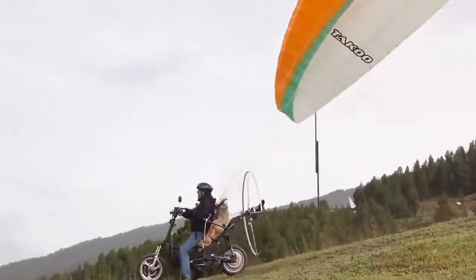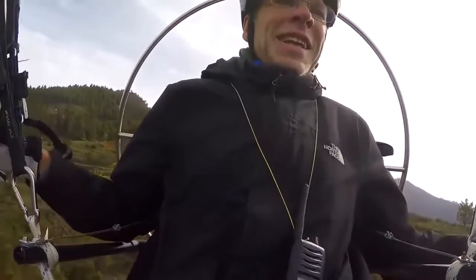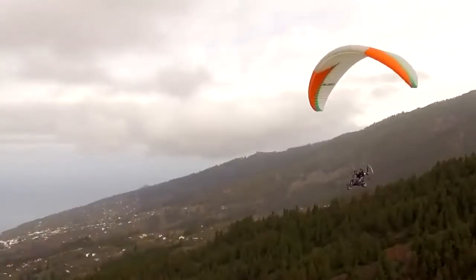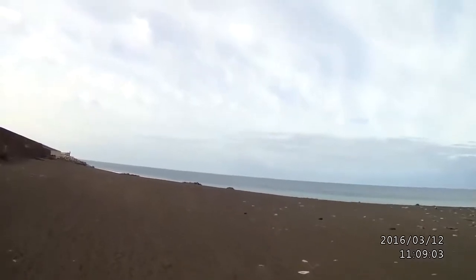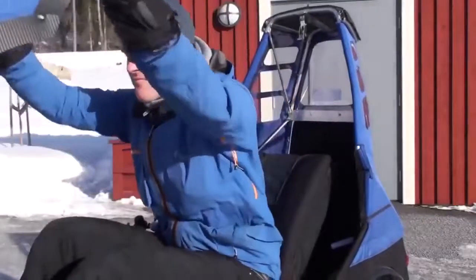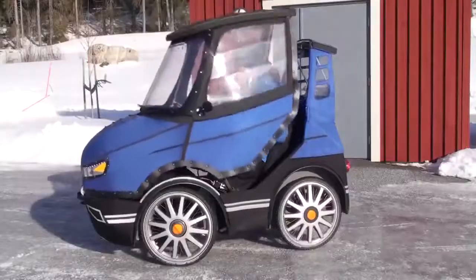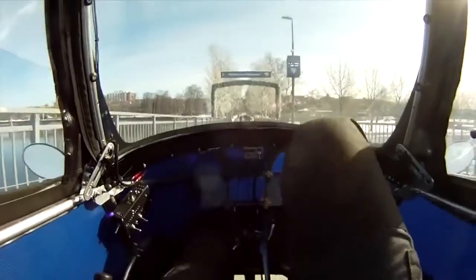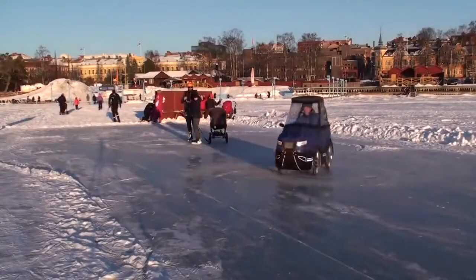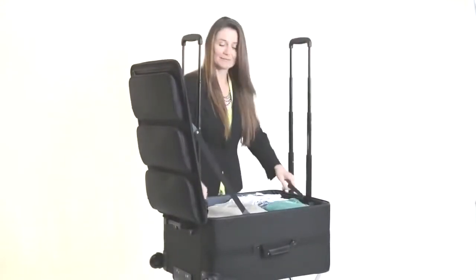58. Flying motorcycle. Features an 8 HP motor for the rear wheel and a 17 HP motor for a propeller at the scooter's rear. 57. Bicycle car comes with a full waterproof body to keep you warm and dry in any weather. 56. Shelf pack, a shelf integrated suitcase.